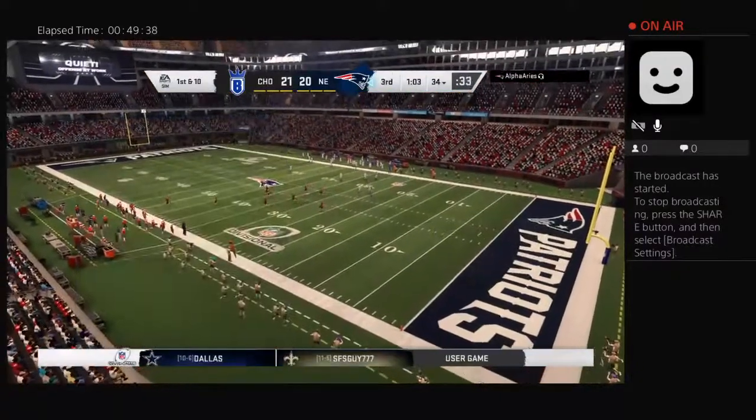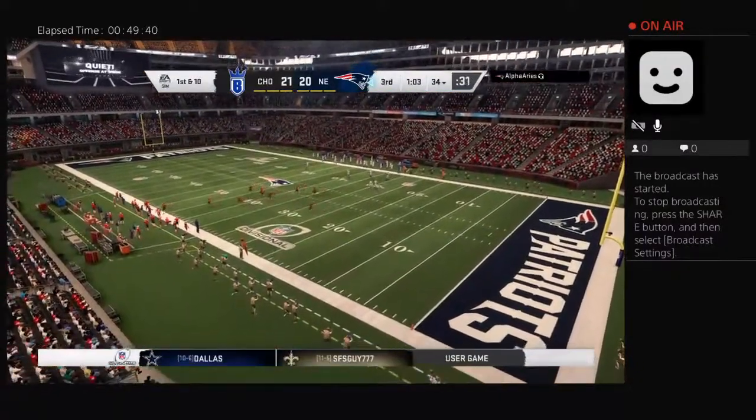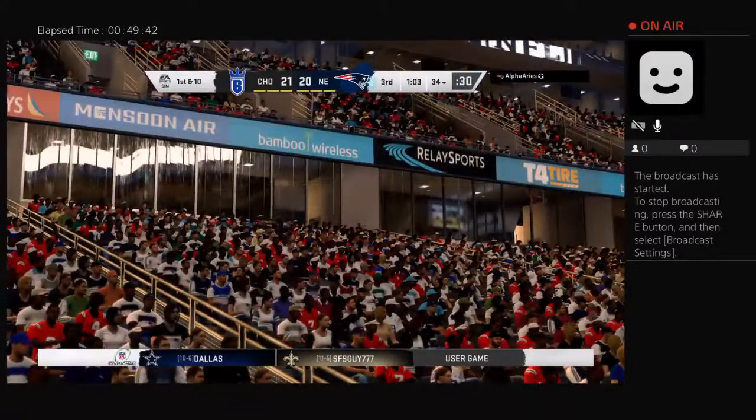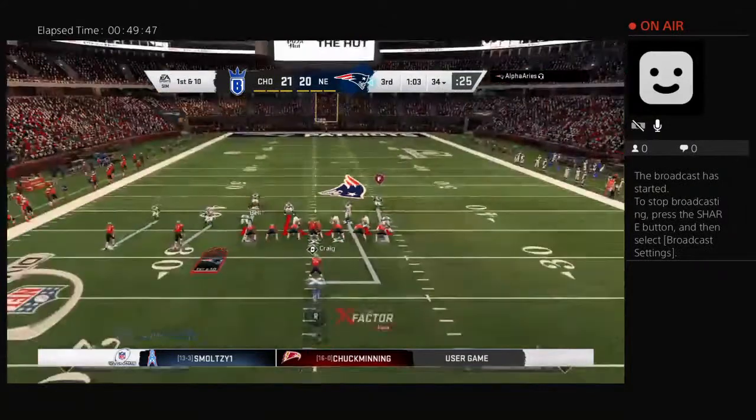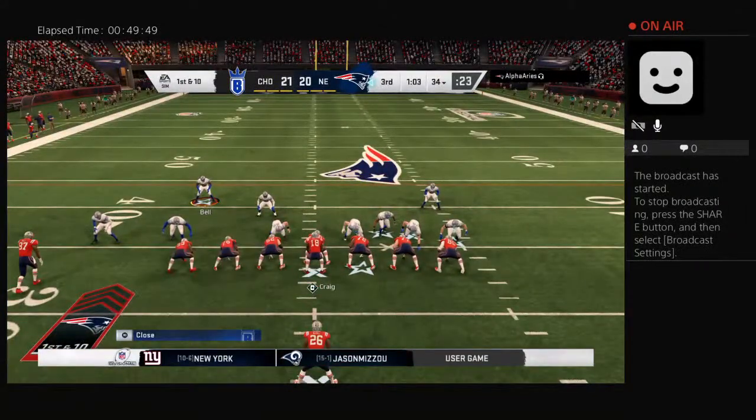I like the way you said happy there, right? The so-called good guys didn't get a call. They feel like it's been that way all afternoon. You feeling their pain? They finally got one. Yes, they did. From the 34 now, here's 1st and 10.